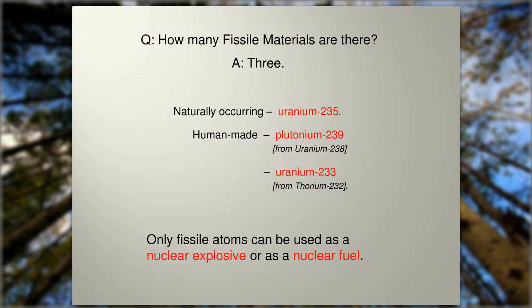And there's only two others that we know of, and those are the human-made ones: plutonium-239, which doesn't exist in nature, and also the other odd-numbered plutonium isotopes, like plutonium-241, for example. And also, a substance called uranium-233 doesn't exist in nature in measurable amounts, but it comes from thorium. You've heard about thorium reactors and thorium fuels. Well, thorium is not really a fissile material, but it can be used to create a new fissile material called uranium-233. And that fissile uranium-233 is actually what is the fuel.